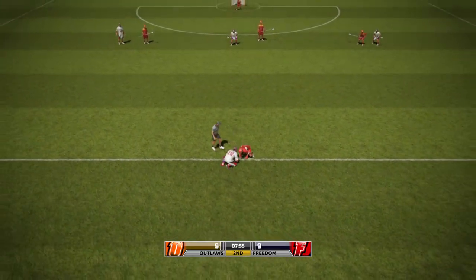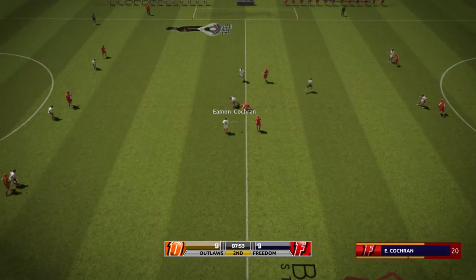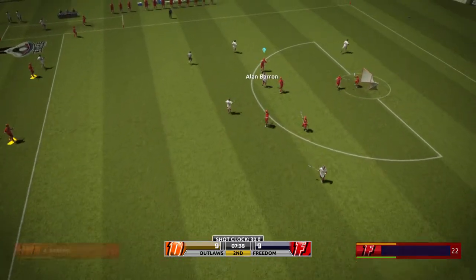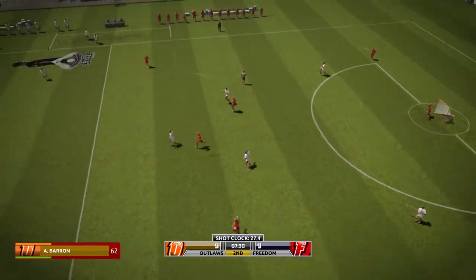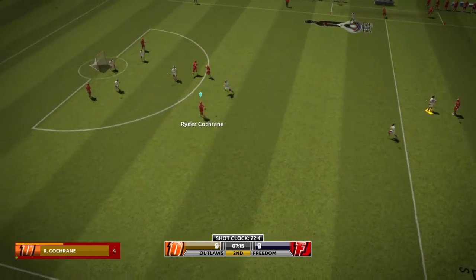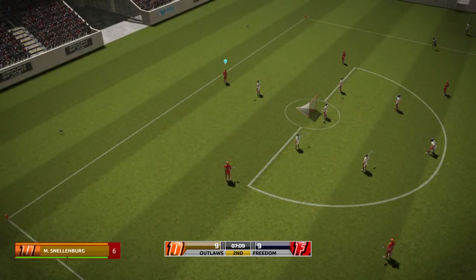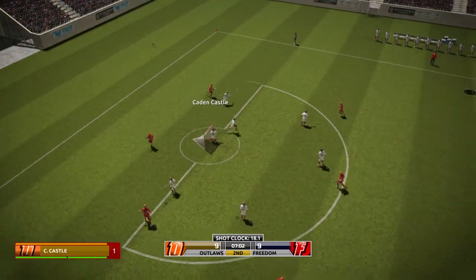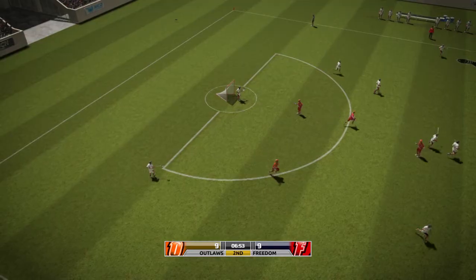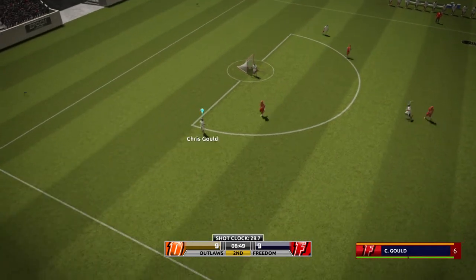Back to the face-off X for another scrap. Cochran gets in first, and the home team have the advantage. And it's turned over. Cochran has time. Flies over the top. Lets one fly. Castle overstepping, not doing his team any favors there. Red ball.